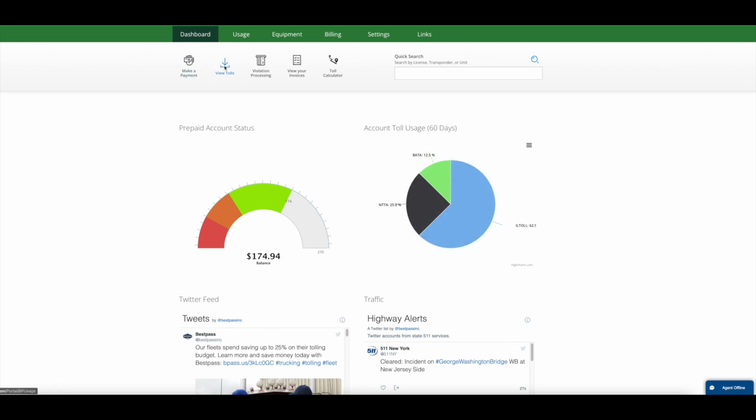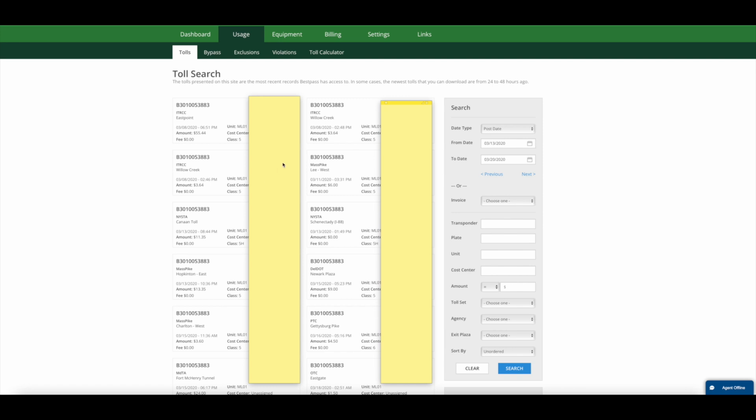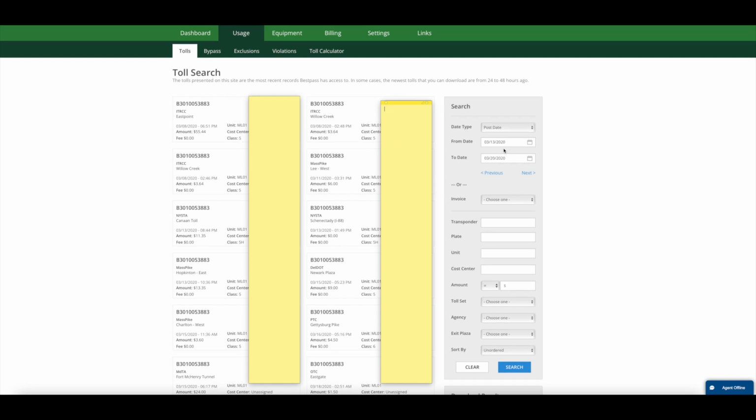Then you can say view tolls, and right now you will see we don't have any tolls because we have not been in areas with many tolls recently, or with any tolls. So let me search by a different date and I'll be right back. And here we go. I had to block the license plate just for privacy, but here we go. All the tolls from March 13th, 2020 to March 20th, 2020.